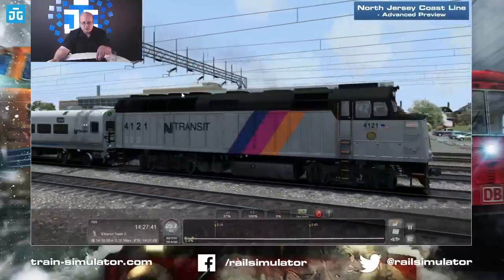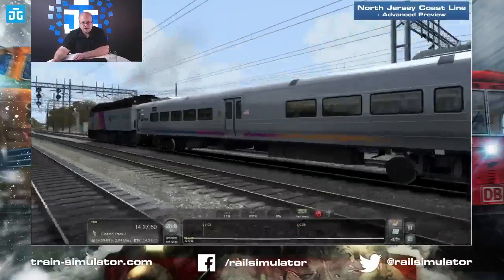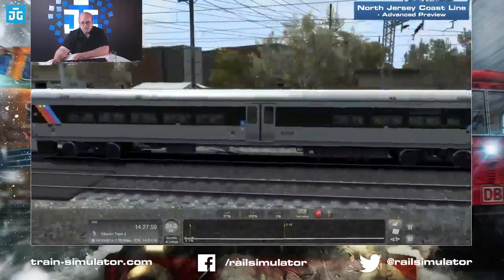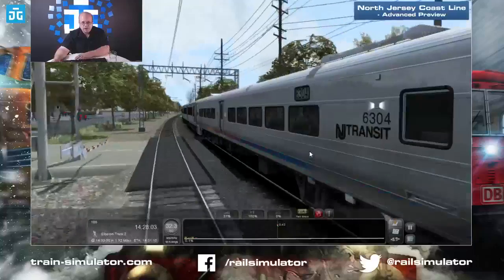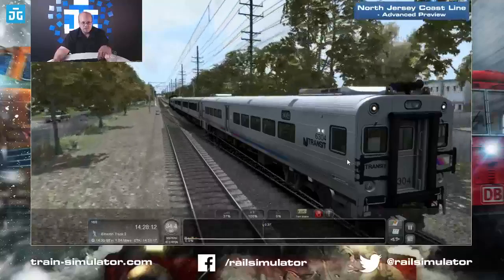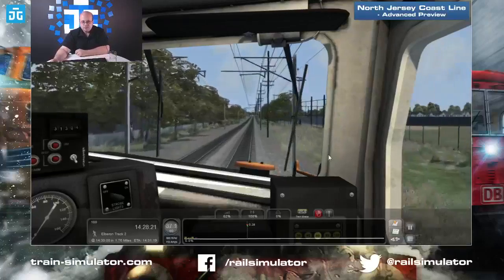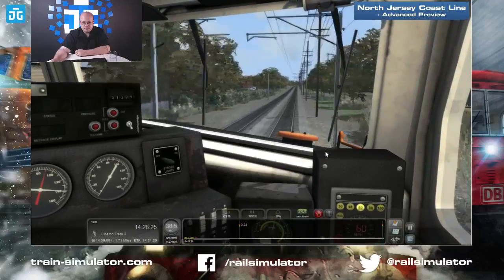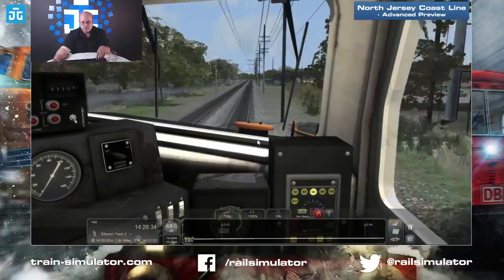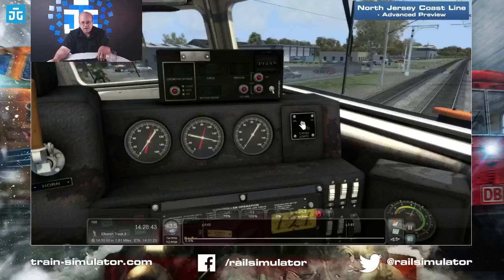This is the outside, splendidly, proudly wearing its NJ Transit logo. Let's take a look at the coaches. Then, of course, at the back of the train, we have the cab car. So you can see the cab signalling has woken up and we've got 60 limit green lights, so we're all clear to go. When you turn the strobe on, you also get the strobe effect on the front.